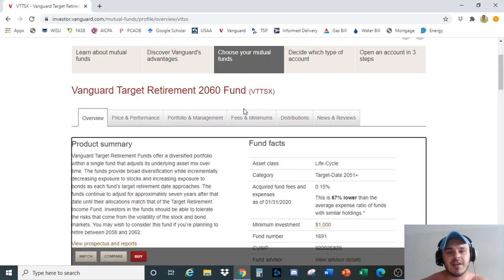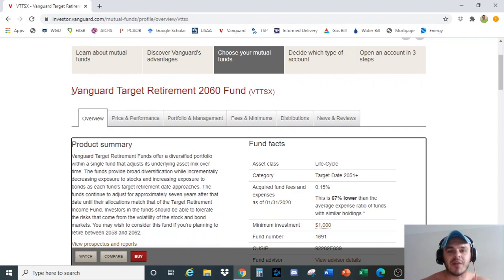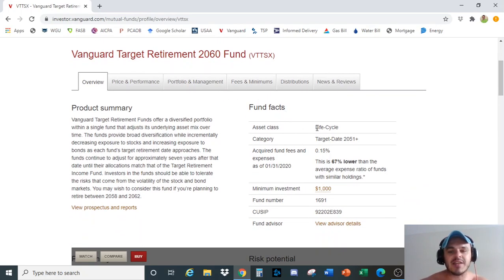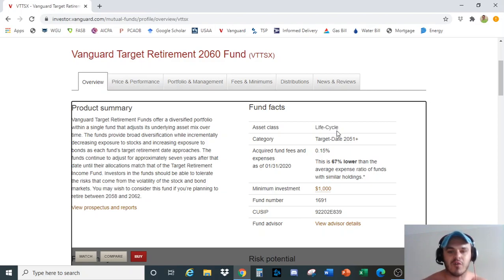Now, what that means is, for a target retirement fund, you would pick a fund like this if you wanted to retire in 2060. If you want to retire in 2060, this is the fund you pick. Now, what it does is it changes your investment over time from more risk to less risk. So in this case, you're going to see a lot of stocks in the beginning, and then as the fund gets closer to 2060, it's going to take on less and less risk to preserve your balance. So this fund will change your allocation for you. You don't have to go in there and buy and sell bonds and stocks or whatever. Everything is done for you. It is a life cycle fund. It changes over your life, all right?